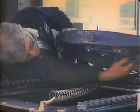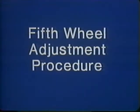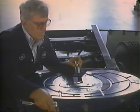If this condition can't be corrected after your inspection, do not use the fifth wheel. Refer to the troubleshooting procedures outlined later in this program. If the fifth wheel is functioning properly, you're now ready to check the adjustment. Begin by closing the locks and inserting a precision 2-inch plug.